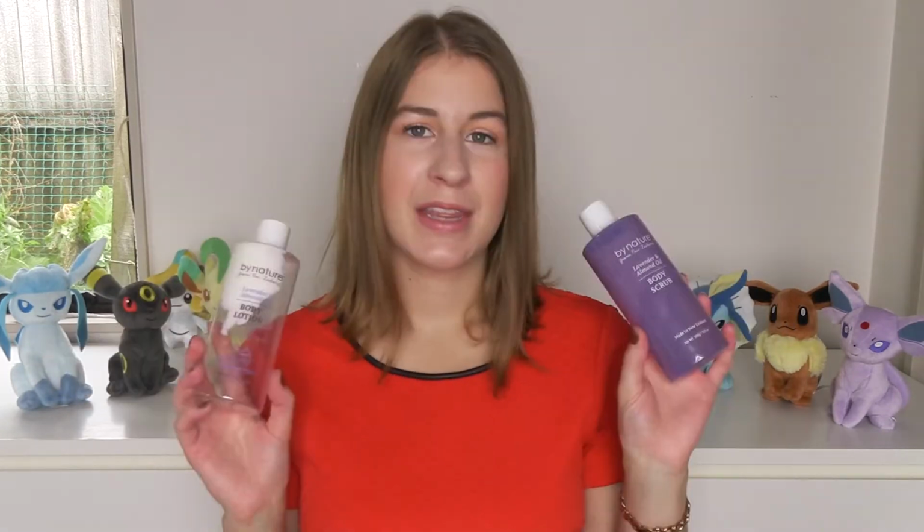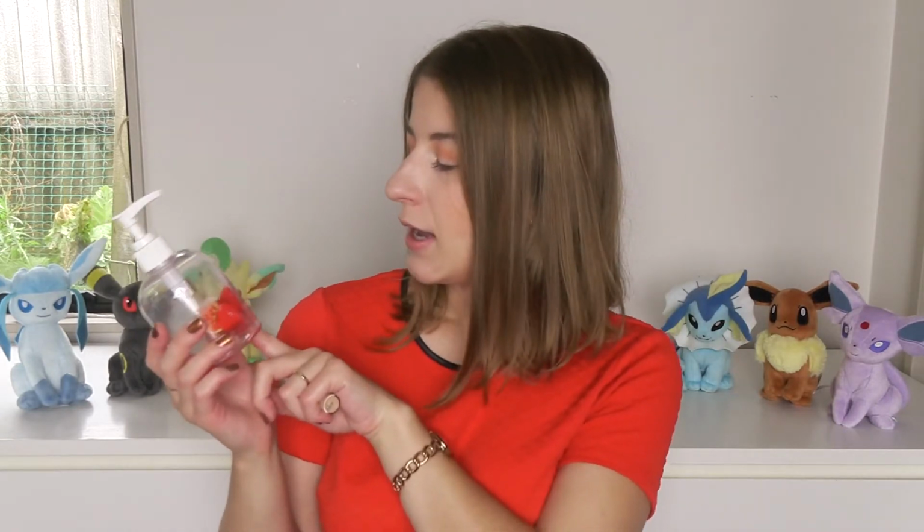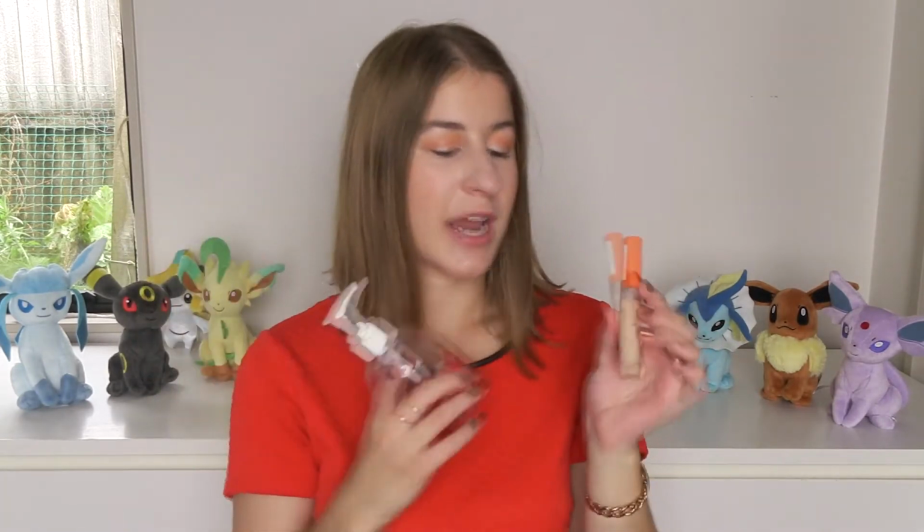So some of these you will have already seen in my updates for my Finish 17 in 2017. For example, these two here I've already talked about, so I won't go into them too much. These are just my By Nature Lavender and Almond Oil. This is the body scrub and this is the body lotion, both gone. Again, these are two that you've seen already, the Avon Strawberry and Guava hand wash and my Rimmel Wake Me Up concealer.